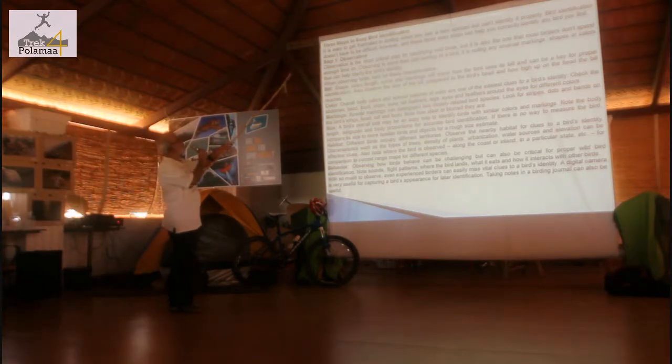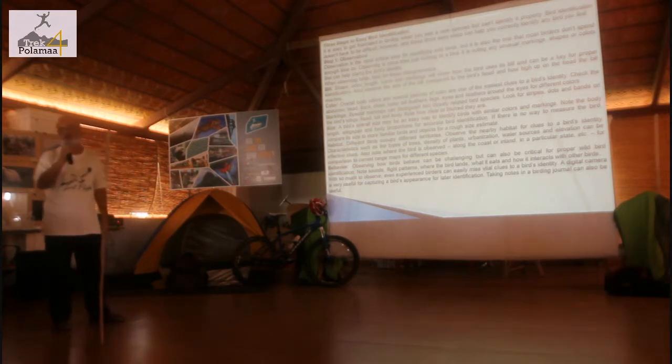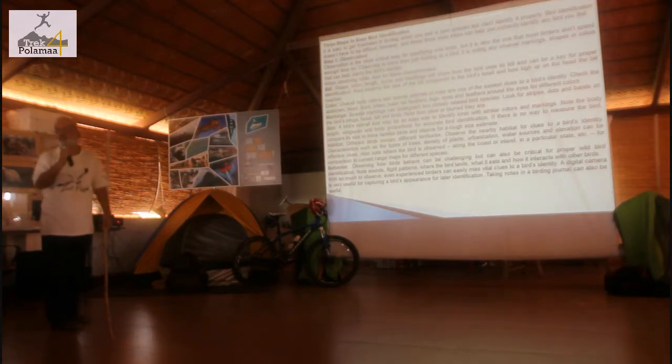So, three easy steps to bird identification. Observation is the most critical step for identifying birds. Without doubt, that is the best solution. It is also one of the steps that birders don't spend enough time on.